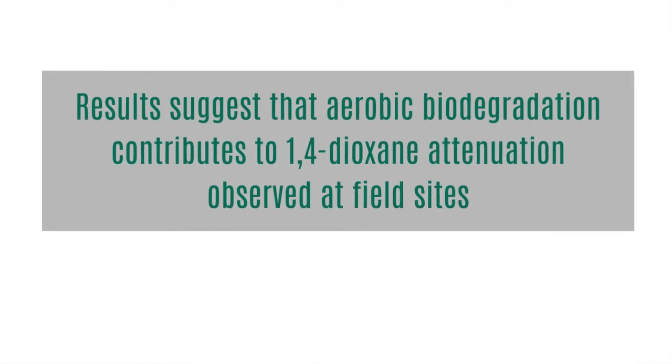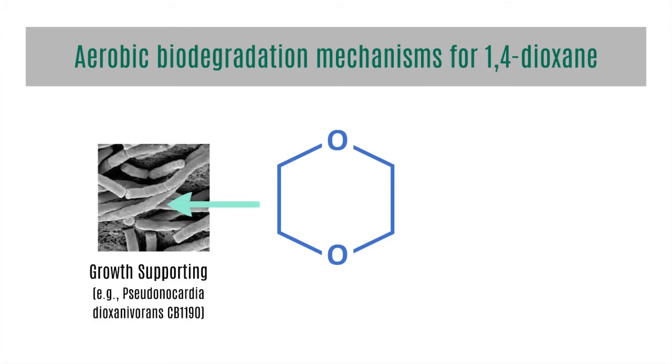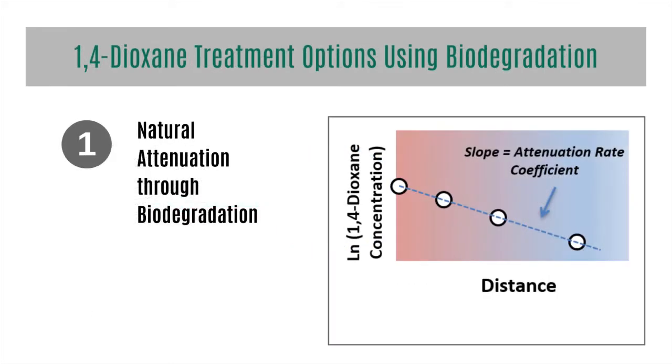Wow, I think that's really an important point, that there's evidence that biodegradation is a viable way to treat 1,4-dioxane plumes. This is another area where we're changing that old conceptual model for 1,4-dioxane. Right, and remember, these lab studies have isolated aerobic organisms that can degrade 1,4-dioxane as a carbon source, as well as organisms that degrade it co-metabolically in the presence of a co-substrate like propane. For treatment, this ends up being important in a couple different ways.